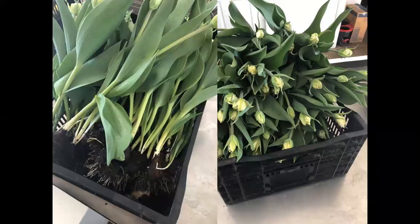Okay, now some of you might ask, well, what do you do with the bulb then? So obviously, once you're ready to sell those stems, you're going to cut the bulb off right above where the bulb is. You're going to cut it off, clean off the stems, get rid of all the extra soil that might be on there, and then you're going to bunch them typically in bunches of 10.